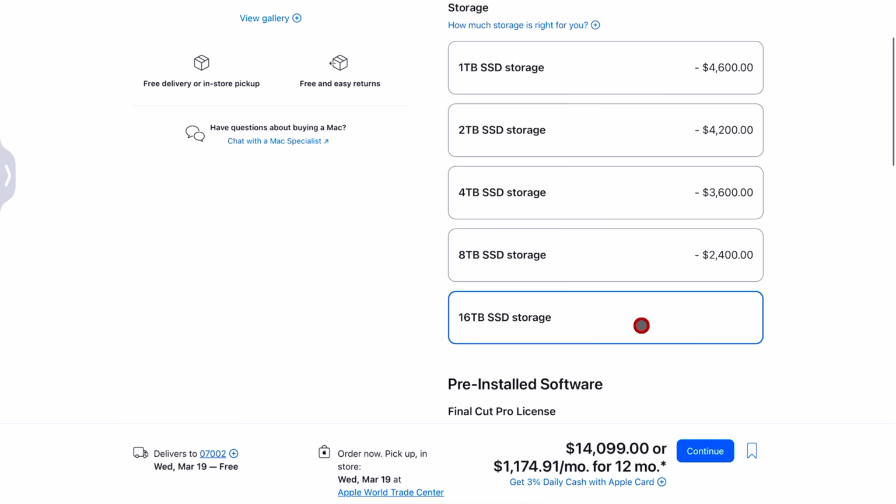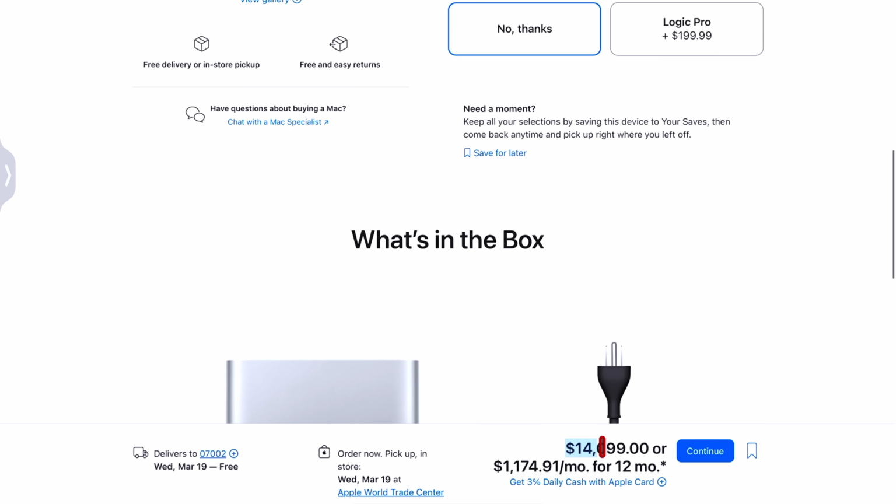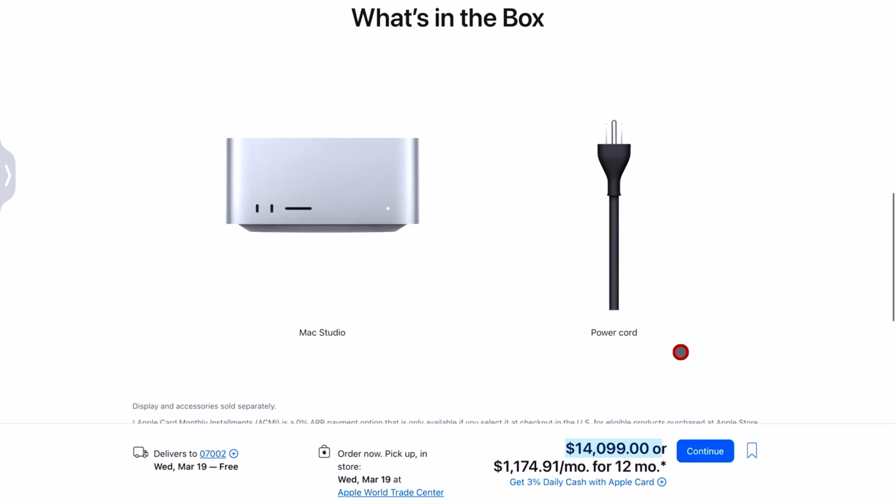It also supports up to 16 terabytes of internal storage, and it does max out at $14,099 if that's something that you want to do, and you can get up to 8 6K displays running off of it, which is absolutely insane. So you know who you are if you need this much power and this much computer, but it's just amazing to see how much can be done in a small form factor, to be totally honest. But that pretty much rounds up the entire week for Apple.